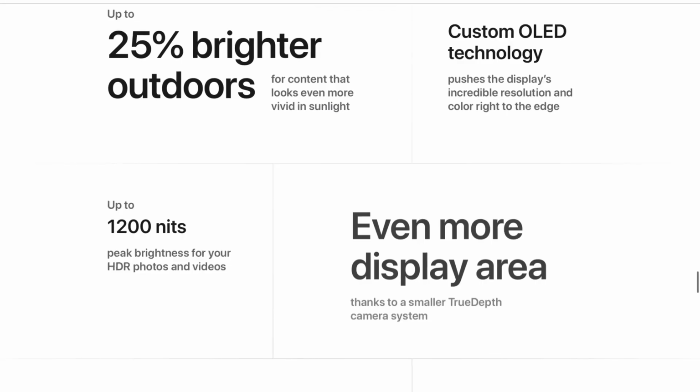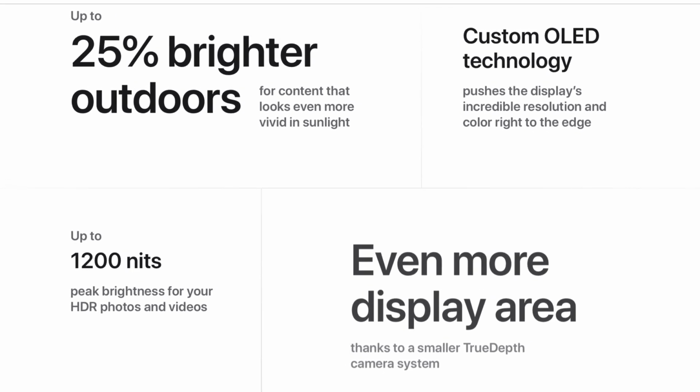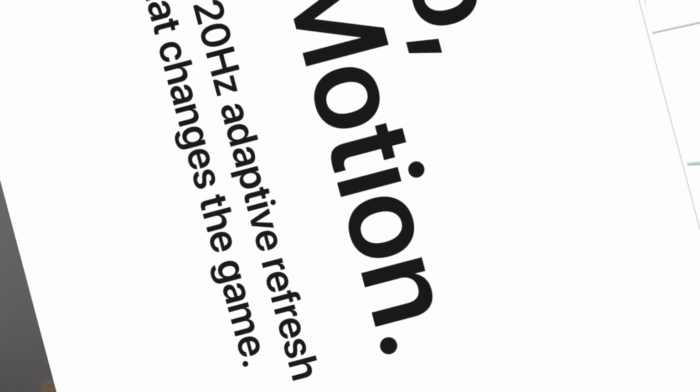Also, the iPhone 13 Pro has got some display upgrades. The display now peaks out at 1000 nits of brightness for regular content and still 1200 nits for HDR content. But more interestingly, we got ProMotion. After, I think, 2 years of rumors, I believe there will be an option to turn this off in the settings.